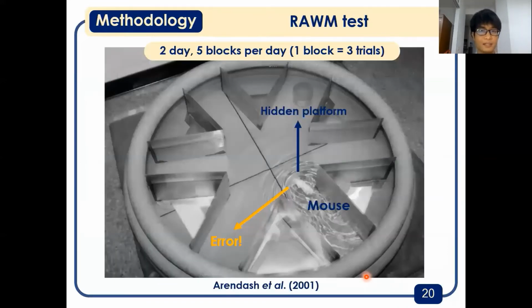The next test is the radial arm water maze test, or RAWM test. In this test, researchers will release the mouse in a swimming pool. This swimming pool contains 6 arms, 1, 2, 3, 4, 5, 6, and in one of the 6 arms, there is a hidden platform. By normal habit, mice don't like the water. They will swim, swim, and swim until they find the hidden platform and stand on it.